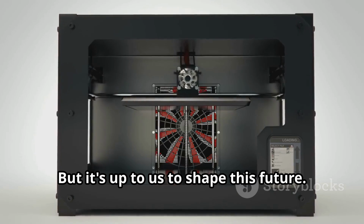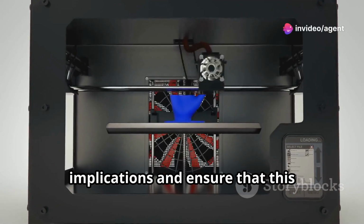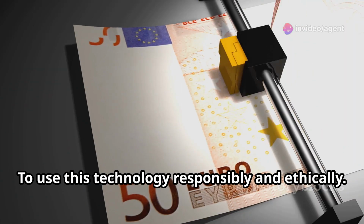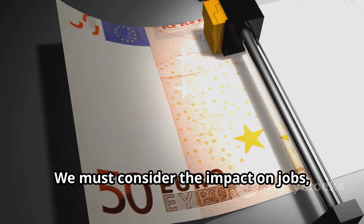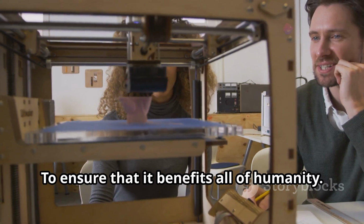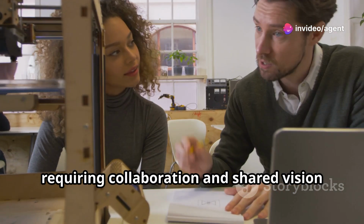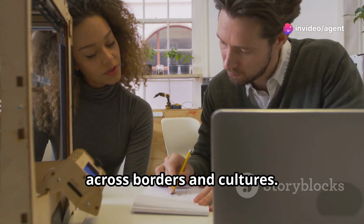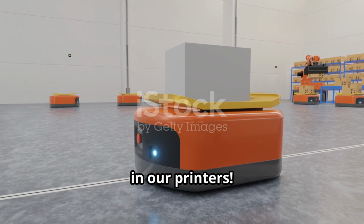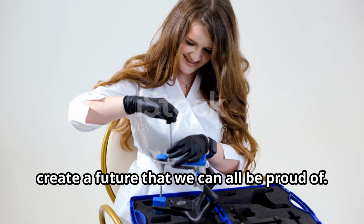But it's up to us to shape this future. We must be mindful of the ethical implications and ensure that this technology is used for the greater good. To use this technology responsibly and ethically, we must consider the impact on jobs, the environment, and society as a whole, to ensure that it benefits all of humanity. This is a global effort, requiring collaboration and shared vision across borders and cultures. The power is in our hands, or should I say, in our printers. Let's harness this power wisely and create a future that we can all be proud of.